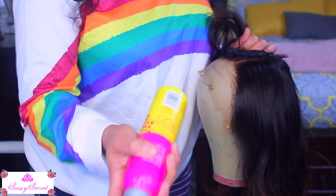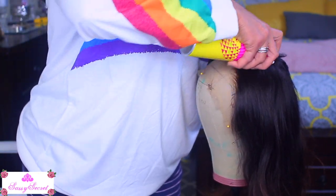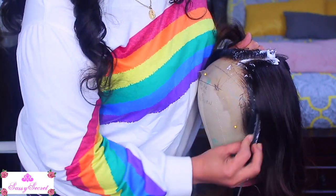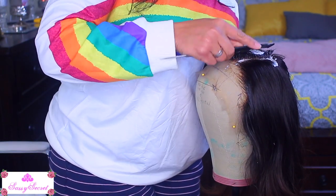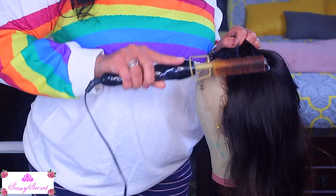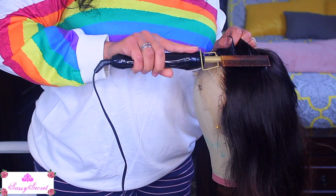I went ahead and took my rat tail comb and made a part, and I'm just going to be using this Volumaniac styling mousse, and I'm just going to put it in the part and also on the edges, so that way when it's time to hot comb it, it makes it a lot flatter. It'll allow it to lay flatter.